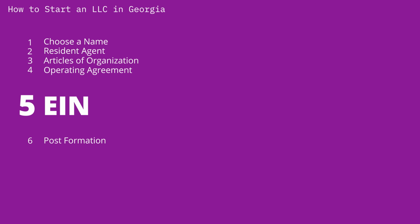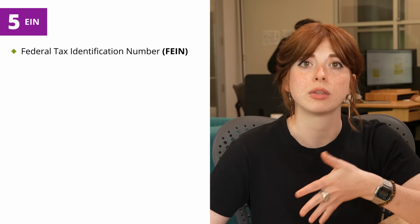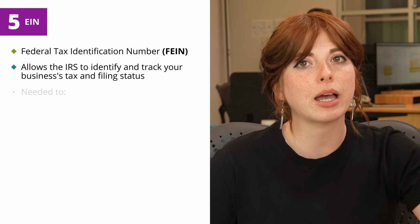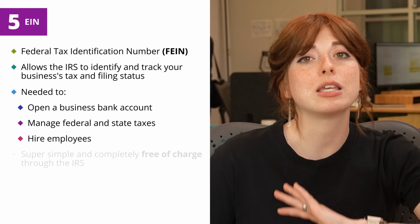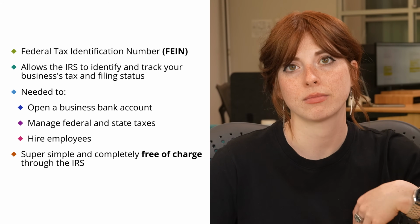Step 5, obtaining an LLC EIN. The final step is to obtain an employer identification number, which is a federal tax identification number too. This unique number allows the IRS to identify and track your business's tax and filing status. You'll need the EIN to open a business bank account, manage federal and state taxes, and hire employees. The process is super simple and completely free of charge through the IRS.